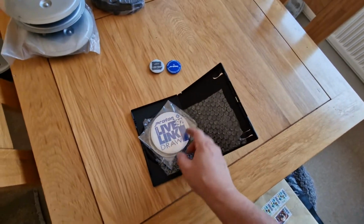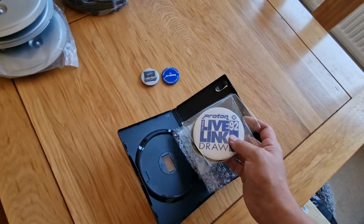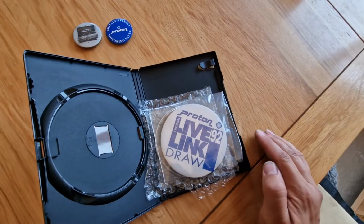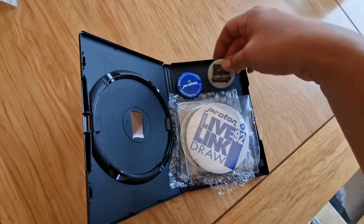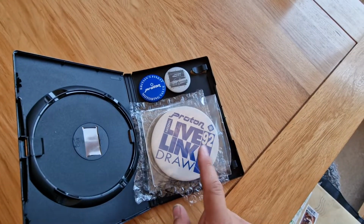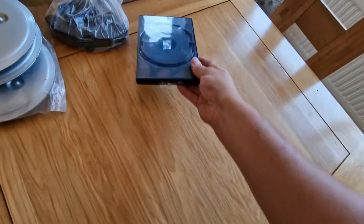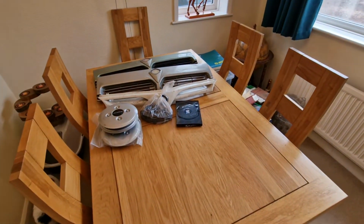Now, if you've seen the viral video that Mrs. John Coupland has done, you will know that she uses a mug from the Proton Live Link 1992 National Draw. I haven't got one of these buttons. I've got the others, to be honest with you. In fact, no, I haven't got a GTI one. I've got this one and the other one, but that is so cool to have. Thank you very much for that. I will get them as part of the museum cabinet very soon.